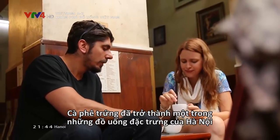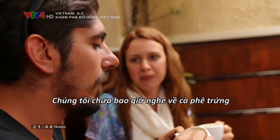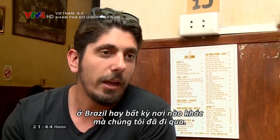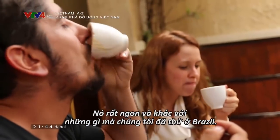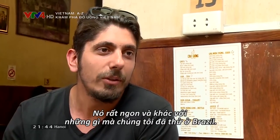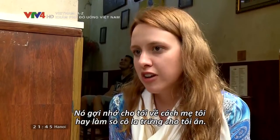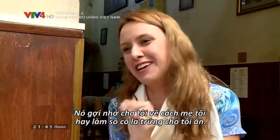Egg coffee has become one of the staples of the city and is recommended by many visitors. We never heard about, in Brazil or in other places that we have been before, coffee with eggs. It's very, very delicious. It's smoothy. It's very different from what we used to have in Brazil. My mom used to make for me, when I was a child, milk with chocolate and egg. So I think it reminds me a little bit.